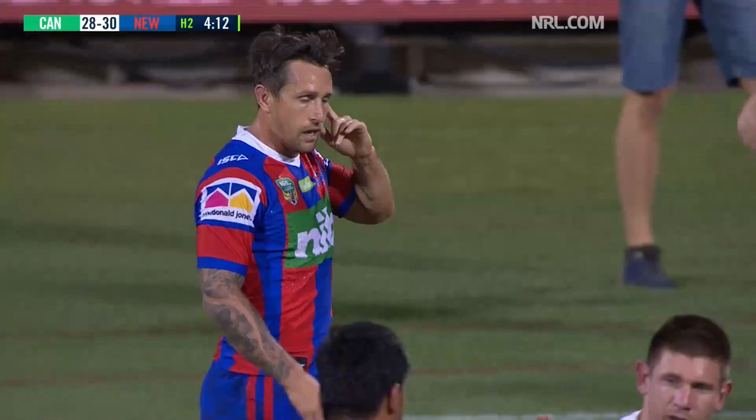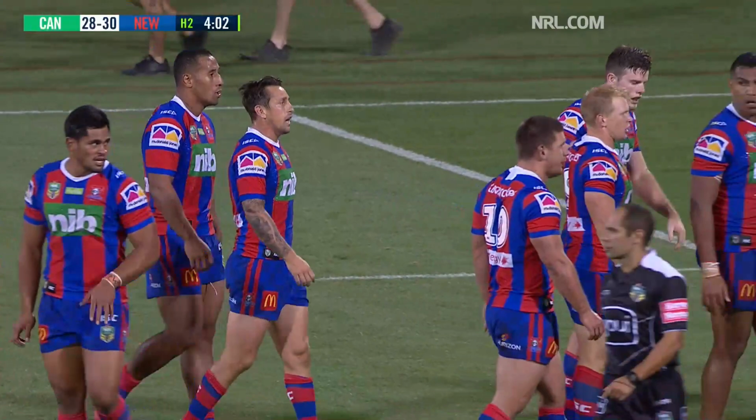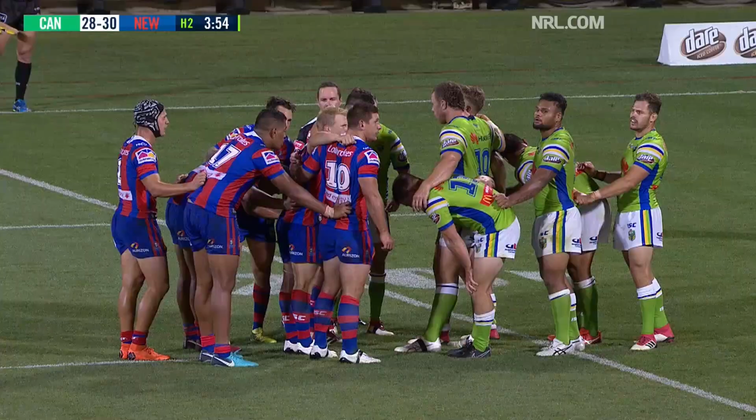The Newcastle number seven, barking instructions. You could see the Newcastle side just gathering around the ruck. Around the play the ball, dummy half runs, just pushing through that centre third. And Pierce knew exactly what he wanted to do. He needed to find touch. And the Raiders now deep inside their own half. Rapana one wide off the scrum.